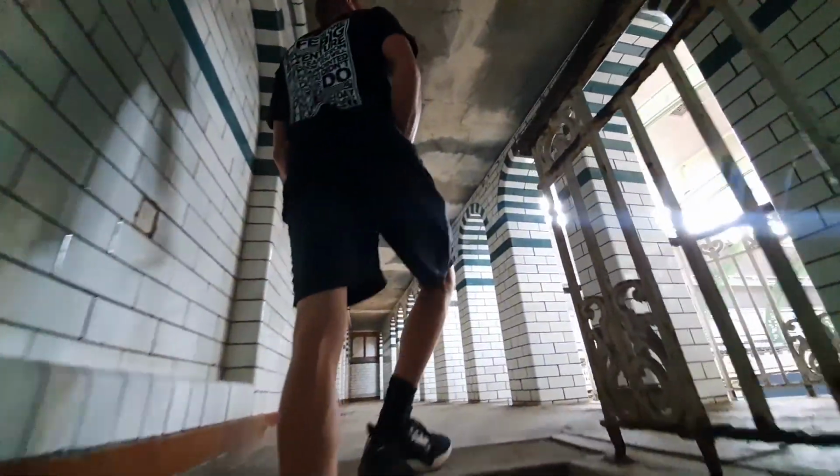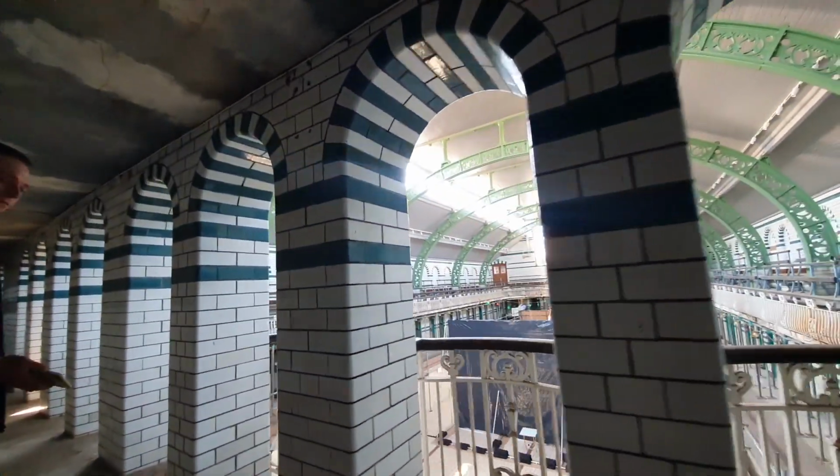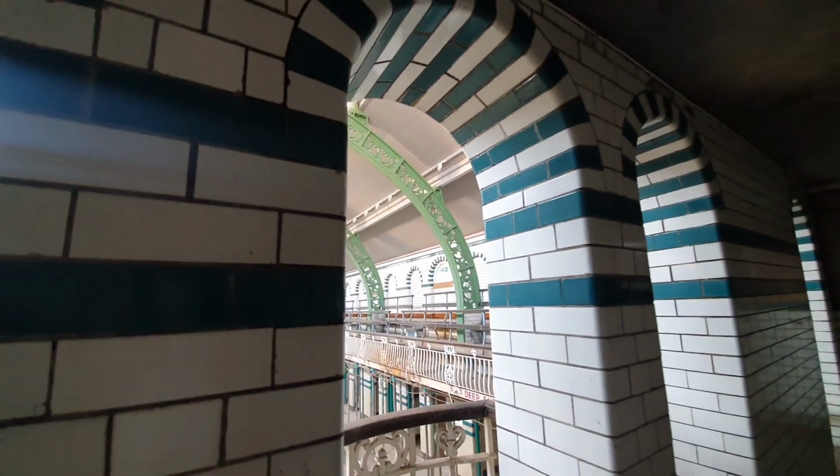up the stairs. Here's the wonderful balcony. Let's start our tour here. This is cool. Look at the tiles and everything. You can tell how old this place really is.